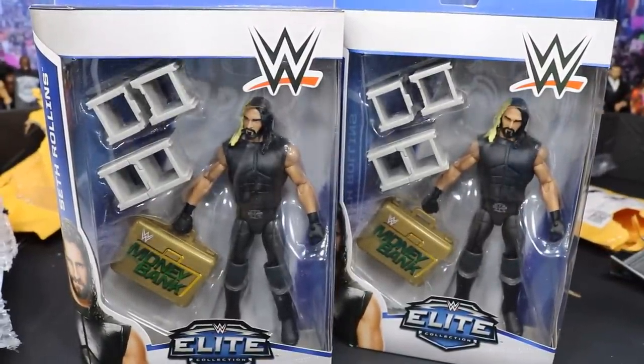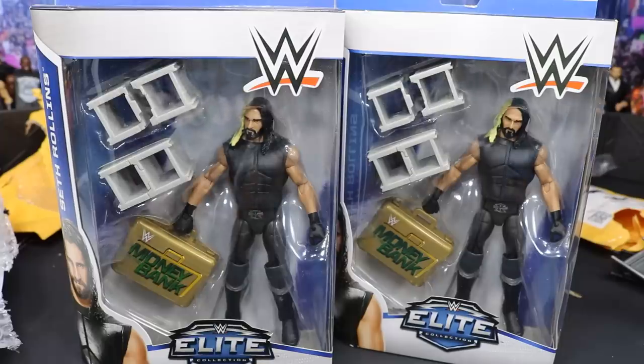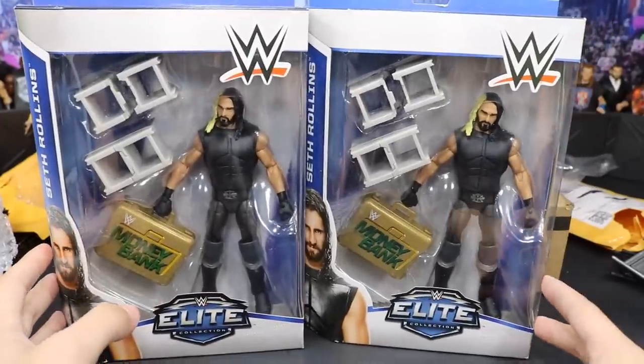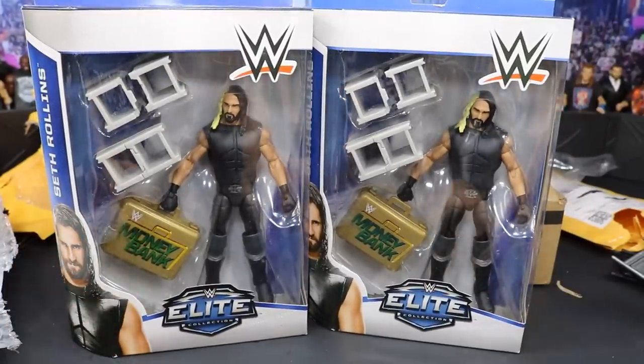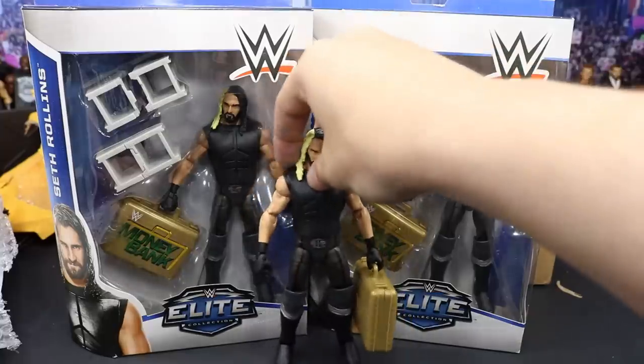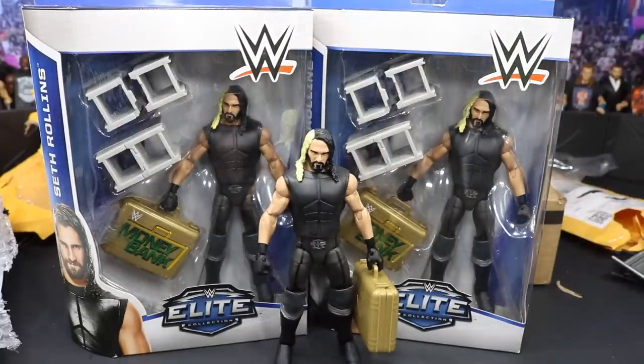So we're just racking in the Rollins figures here on today's episode of My Damn Halls. Guys, we got two Elite 37s to go along with our third that we got in our trade. So we are literally just so amazing, guys. We have so many Seths right here. I'm not even going to unbox them right now because we already took a look at this one right here. But I'm going to go ahead and line up the entire haul that we got here today.